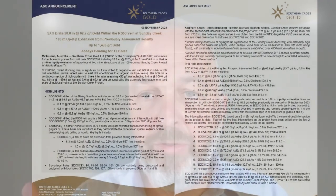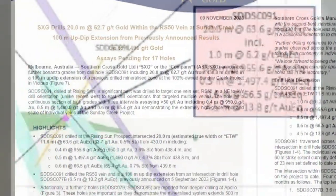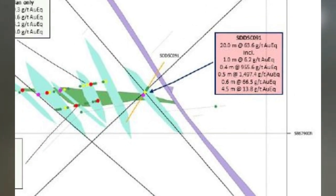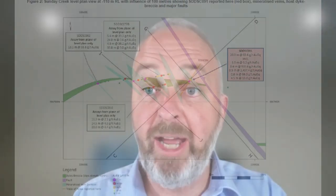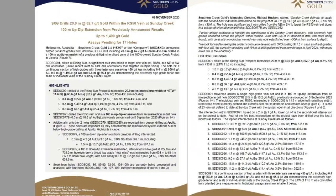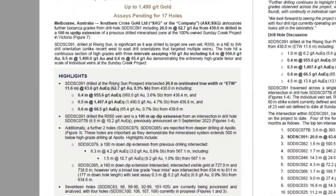We hit 20 meters downhole thickness, which is equivalent to 11.6 meters true thickness. So the vein is 11.6 meters true thickness. We hit some incredible grades, a great run. Some of the highlights were 955.6 grams gold, 1,497 grams gold equivalent, I should say, and 66 grams gold equivalent, including many others. Please take a look. This is consistent mineralization.